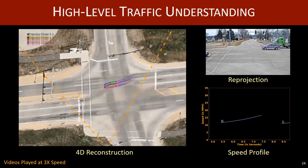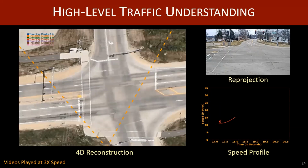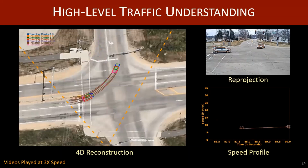As this video plays, you will see vehicles passing through the intersection, and you can see all the colors are constant through all the videos. So a red trajectory corresponds to the speed profile. Again, the speed profile tells us speed versus time, so we get an idea of whether a car is slowing down or speeding up. If they are abruptly slowing down, that's an indication that there might have been an anomalous event, and we might want to look at that to understand what's happening. This is the data set from the AI City Challenge.